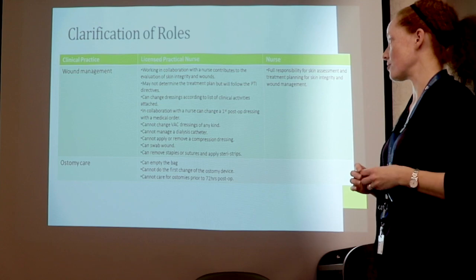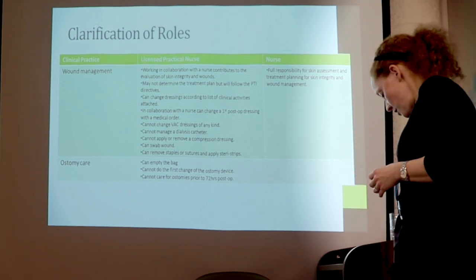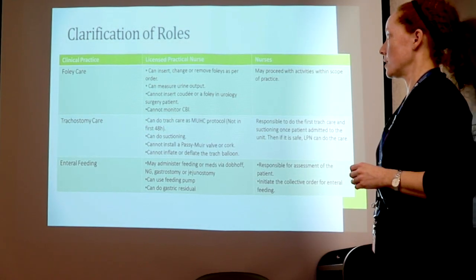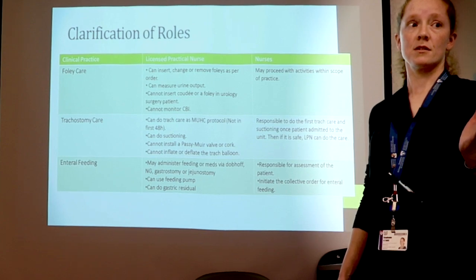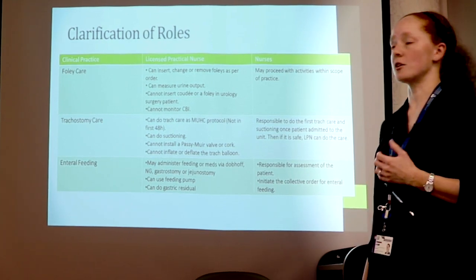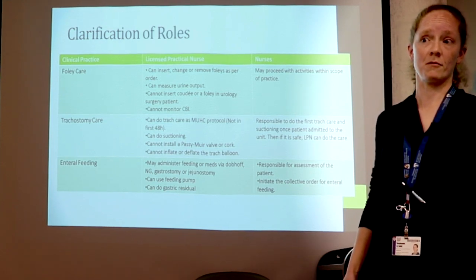They're just not within the first 72 hours, and again, not the first change on the unit. So when it's a fresh ostomy. Foleys, they can insert, change, remove Foleys. They can measure the urine output. They don't insert coudés, and they don't monitor CBIs, so consequently they don't insert three-way Foleys.